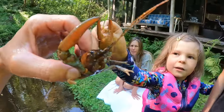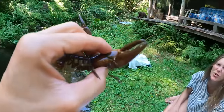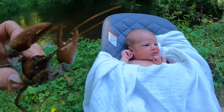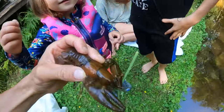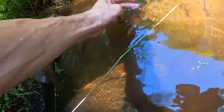I can barely hold up my claws. Yeah, so strong. They're so big. Daddy, I want to look at my muscles. What do you think of that, Agent Rainbow? Can I let it pinch me? Yeah, I do not want this thing to pinch me. Can I touch it too? That tail is so meaty. All right. There you go, buddy.